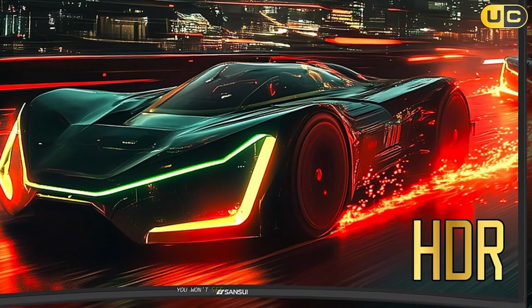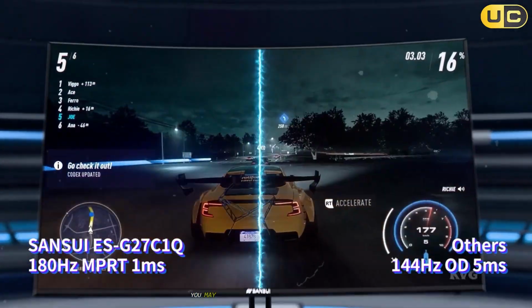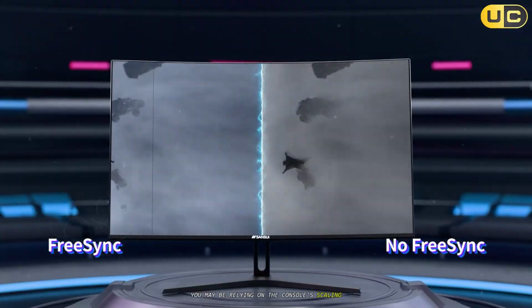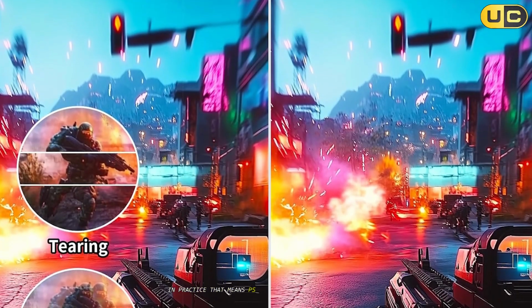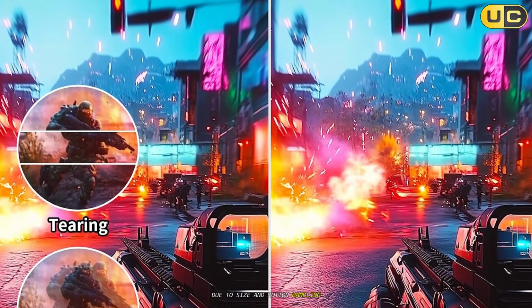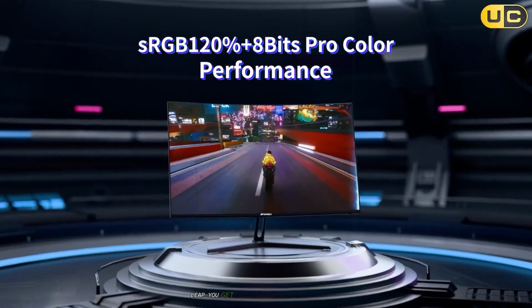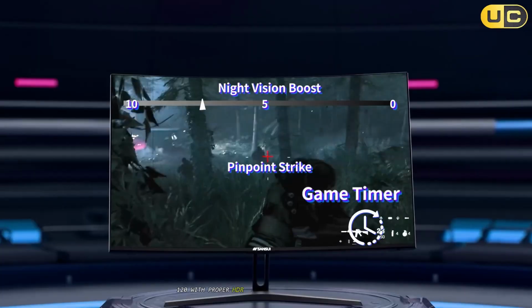Without it, you won't see 4K 120, and depending on the panel's native resolution, you may be relying on the console's scaling rather than pixel-perfect output. In practice, that means PS5 sessions feel better than the Sceptre due to size and motion handling, but still short of the wow leap you get when a monitor is built for 4K 120 with proper HDR.